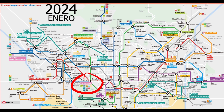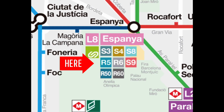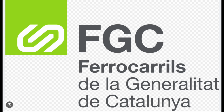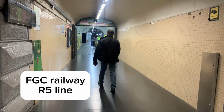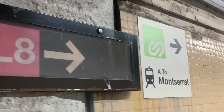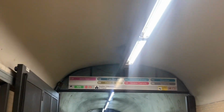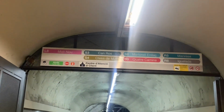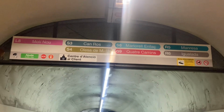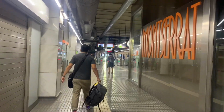From Barcelona, you may take the metro subway and alight at Placa España station. The train going to Montserrat is serviced by FGC Railway, a regional train through the R5 line. Upon exiting the metro station, just follow the signs going to Montserrat. The regional train departs every 20 to 40 minutes and the trip is about an hour.